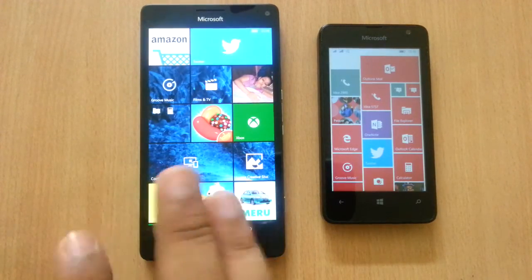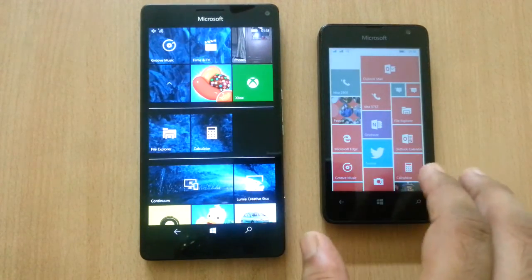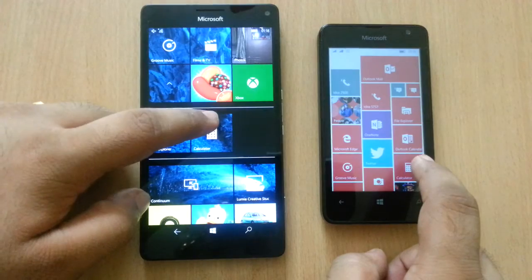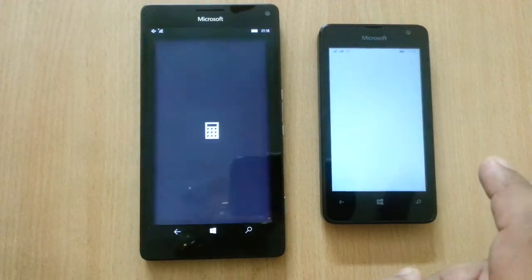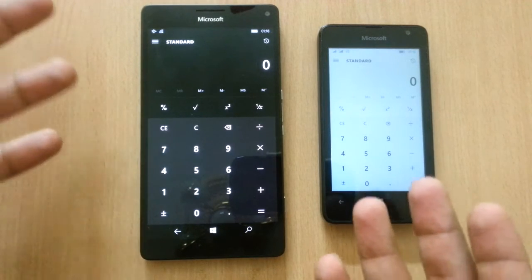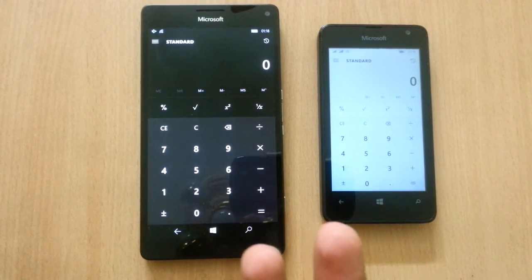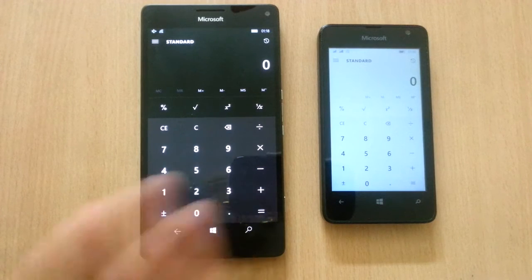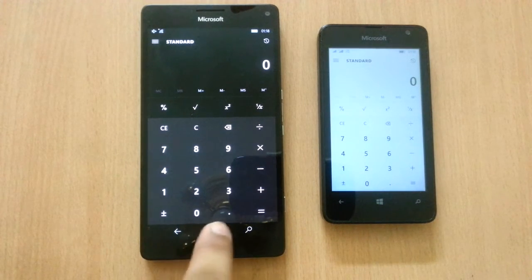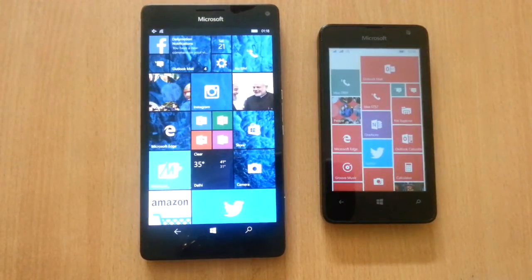So let's start with basic tasks, like launching the calculator app. 1, 2, 3. Almost instantaneous on the phone. In fact, the 430 launched it earlier. It might be because it has fewer pixels to push compared to the Lumia 950 XL, but that's not something which I expected.